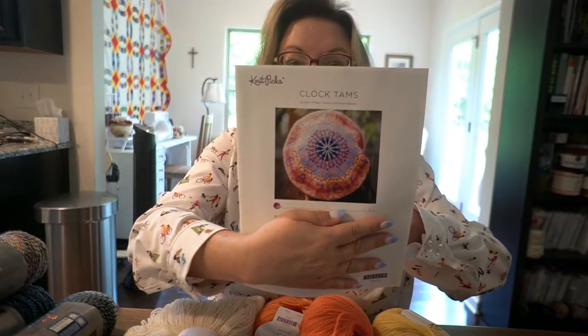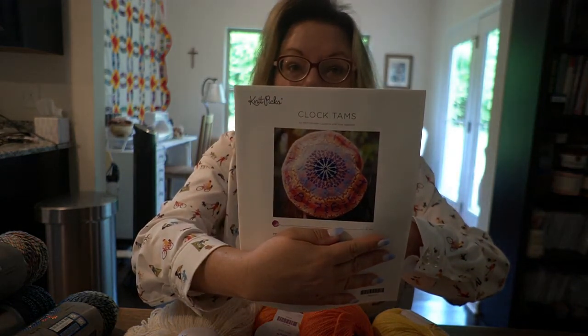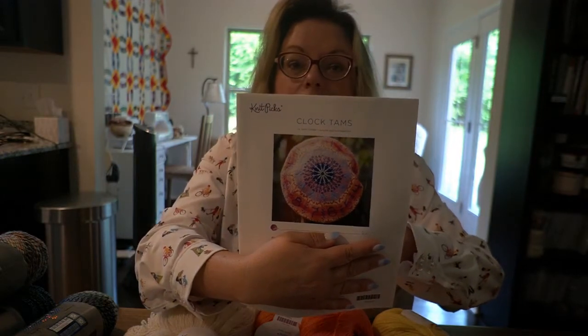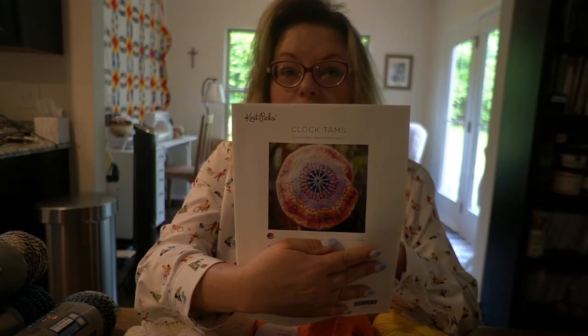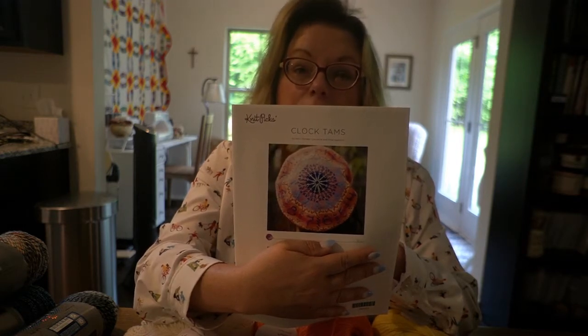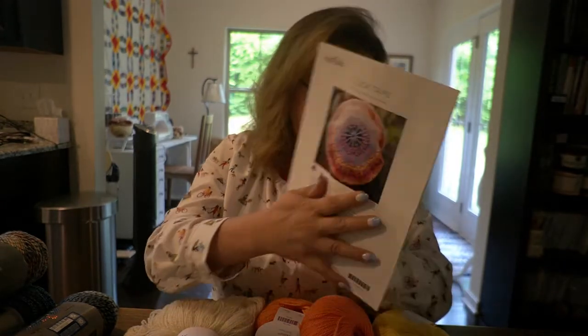Here's a picture of it. You can also make this hat and actually turn it into a clock. They show you how to do that. There's also another really beautiful colorway for this hat, which is entirely white, and the numbers all show up on it. You can make regular numbers or you can make Roman numerals. Both are included in the charts. I plan to make regular numbers.